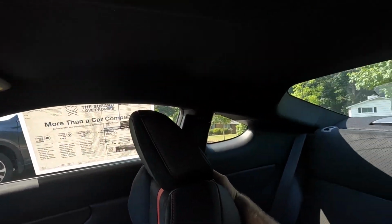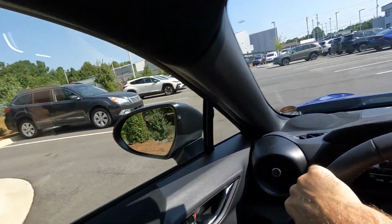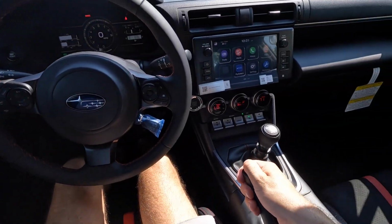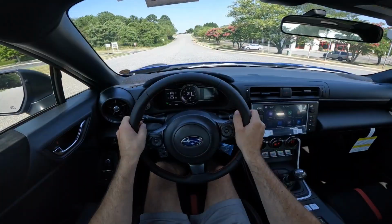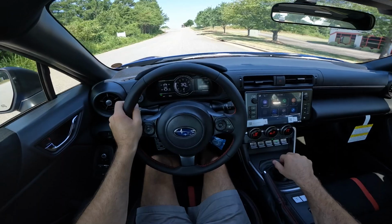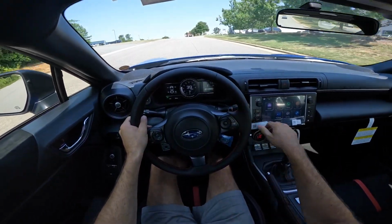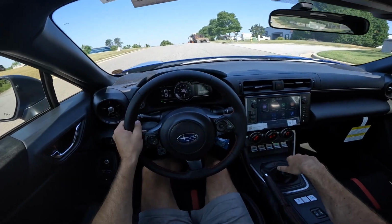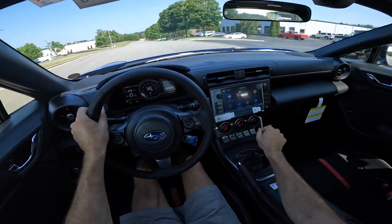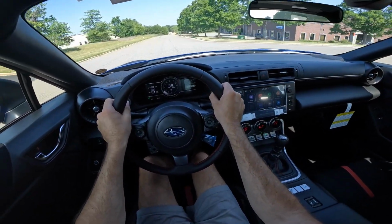And then as far as visibility goes, it's pretty easy to see around. It's a small car, but the windows are shaped very nicely in order to see over both shoulders. And from second gear, we'll give it a small acceleration. And again, take a look at the various videos I made on my GR86 with some 0 to 60 runs, really getting high in the RPM.